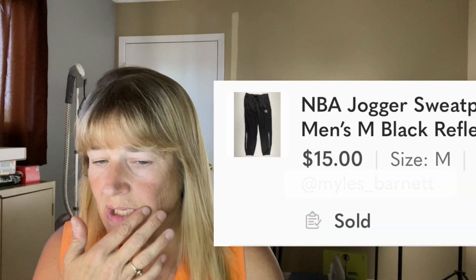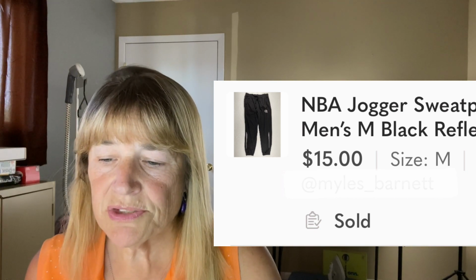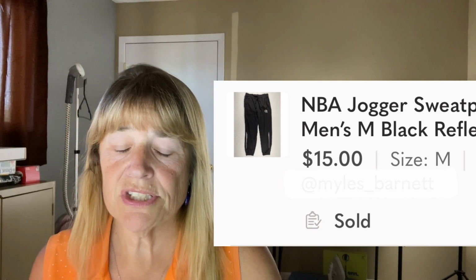Next item is NBA. That was what's on the tag. So NBA jogger sweatpants, drawstring waist, sold for $15. The joggers, I really like. Any sweatpants that are joggers, those are the ones I get. I don't usually get any other ones.